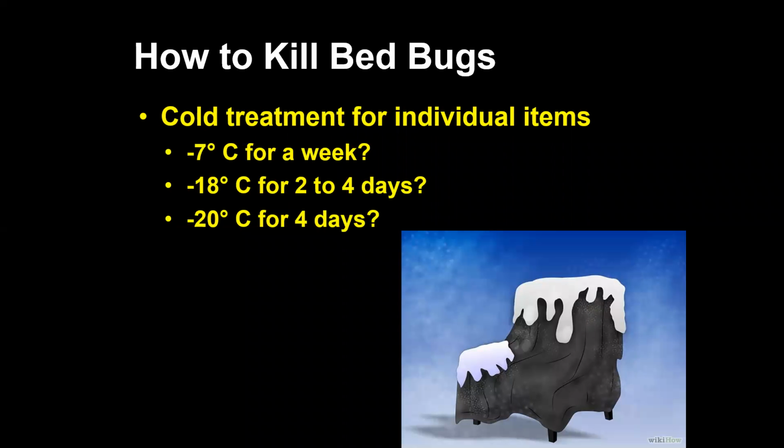Then you can use cold. I've tried to find out what is the best recommendation, and various sources recommend different amounts. So -7 degrees Celsius for a week, -18 for 2 to 4 days, -20 for 4 days.